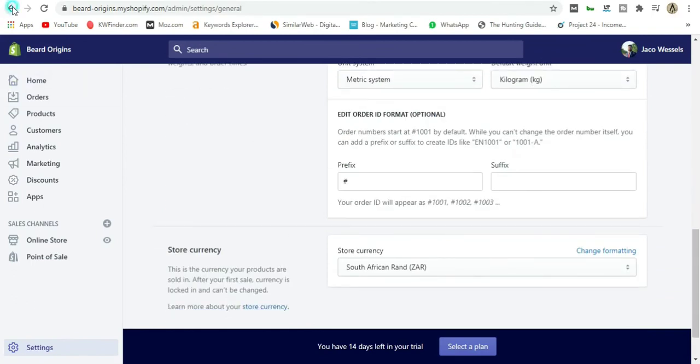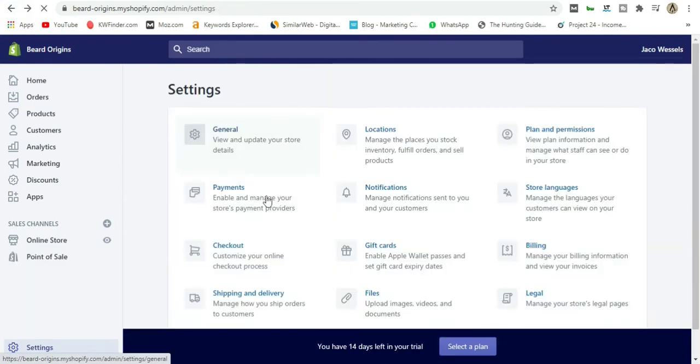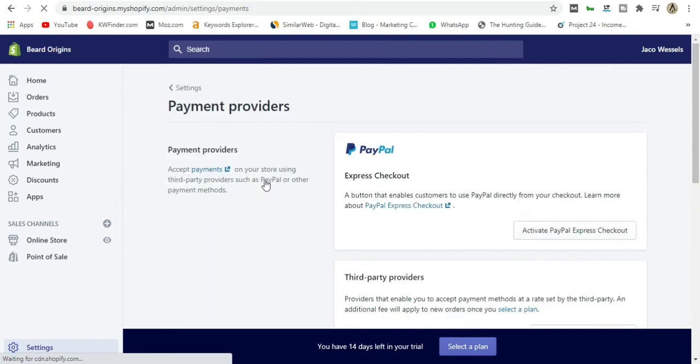And if we go back to payments, this is very important. This is where I'm going to show you how you can add your PayFast. That is one of the payment gateways we use, and it's the one I recommend in South Africa. It's one of the older ones. They're very secure.